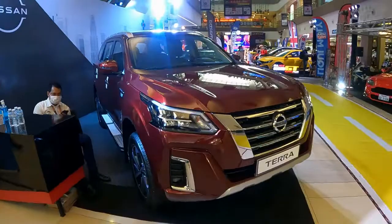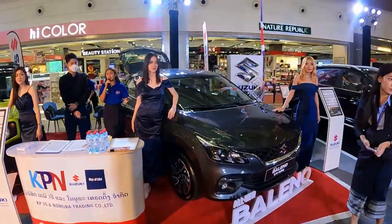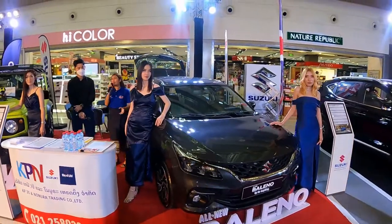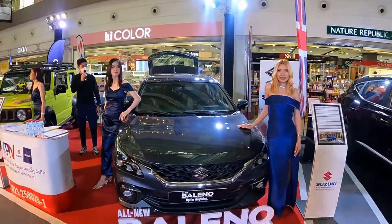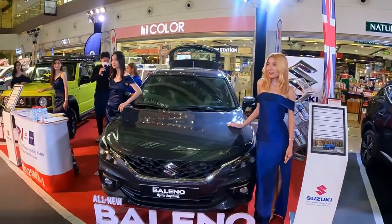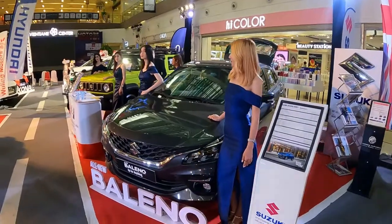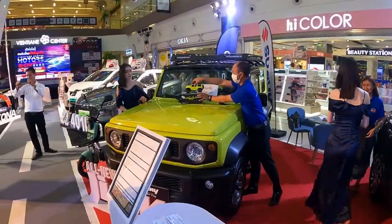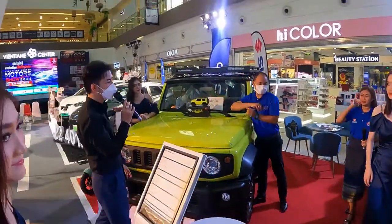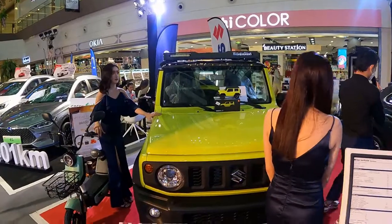And will it last better than the Chinese equivalents? Who knows? Well, Suzuki have a big presence in Laos as well, and they've got some really beautiful girls on their stand as well. The girls were like from my previous video, but now they're really all dolled up for the official motor show. And there's the really cute car and the really desirable car, I think.